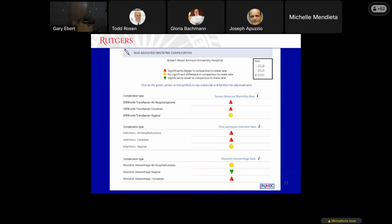You have the red triangles, which means it's higher than the state average. The yellow one means it's kind of okay, and the green one means it's lower. So for example, if you look towards the bottom, talking about hemorrhage, all hospitalization, you have a yellow circle, which is good. Quite frankly, when the state compares hospitals, it's not like they compare all the RPCs with the lower level hospitals. My understanding is they put everyone together.